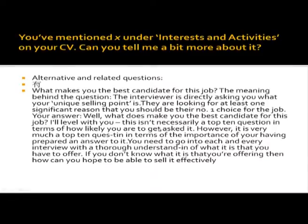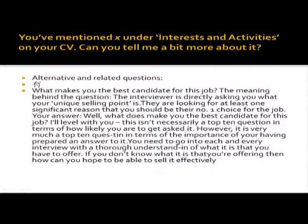The other questions like, what makes you think you are the best candidate for this job? What is the meaning behind this question? The interviewer is trying to ask you, what is your unique selling point? So you have put this under your interests and activities. Can you tell me a little more about it? Or what should you do?